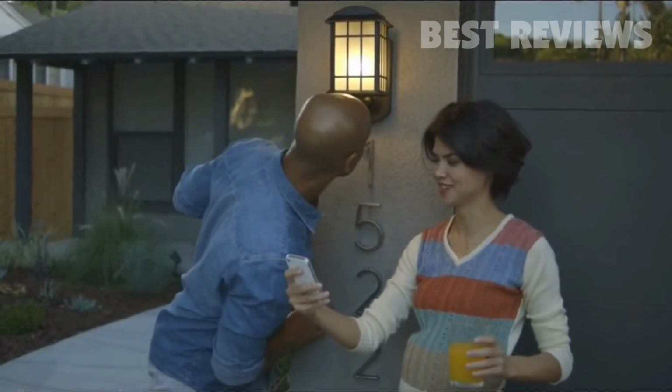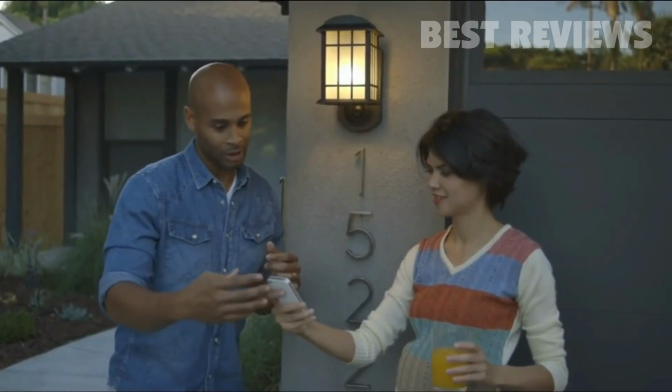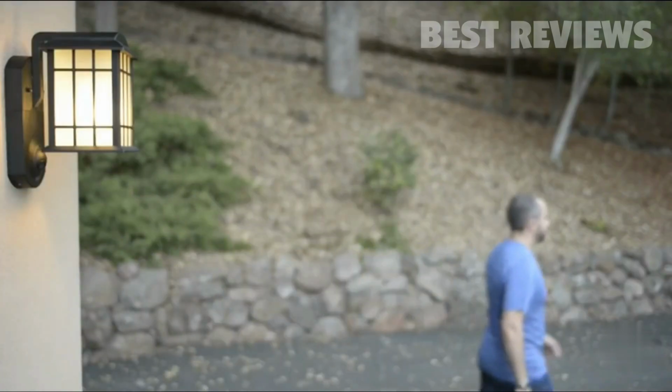Oh, and your light gets smarter too. You can control it with the Kuna app. Turn it on, turn it off, set a schedule, or just let it turn on automatically when it gets dark or when there's a person.